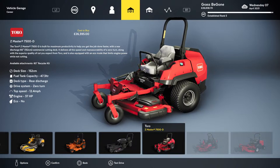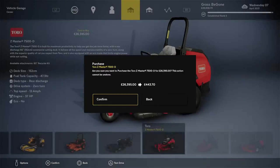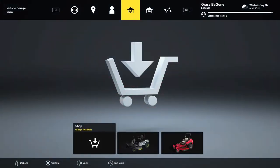I took out like two loans, I think. Now I have 26,000 pounds. Well, you know what? We're getting it. We're gonna get it. Then we only have $443 left.